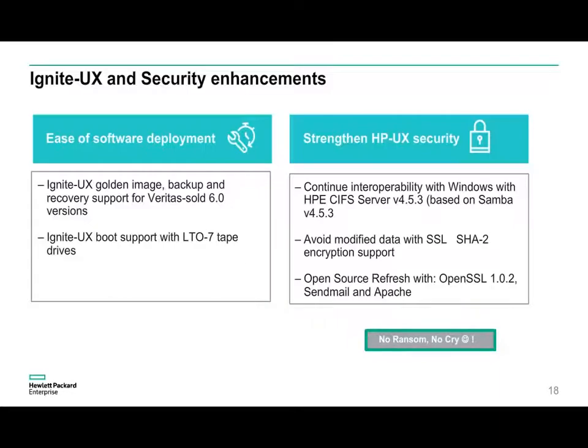We're also pleased to announce that HPE CIFS server version 4.5.3 is released on HPUX 11i v3. It is based on Samba 4.5.3 for Integrity servers. It includes new features, defect fixes, and is based on the latest stable Samba series. We've also made open source refreshes with OpenSSL 1.0.2, Sendmail, and Apache. And finally, with HPUX, no ransom, no cry.